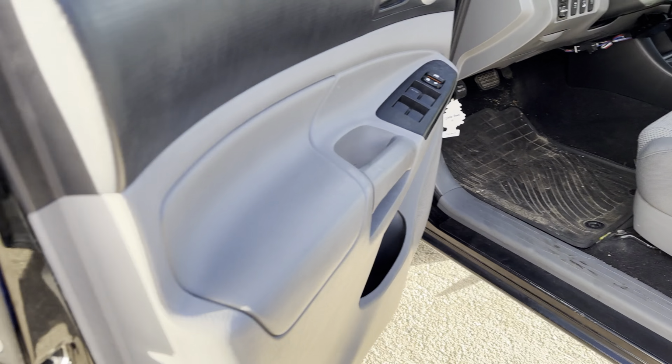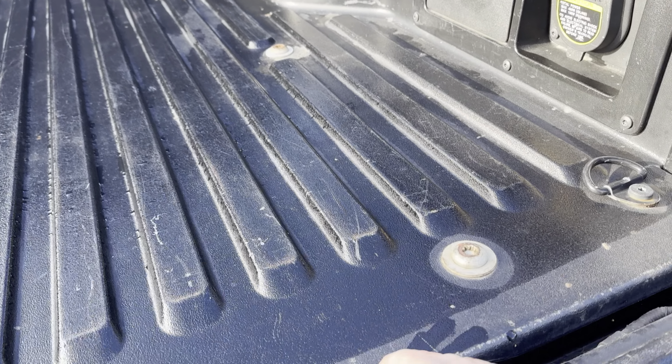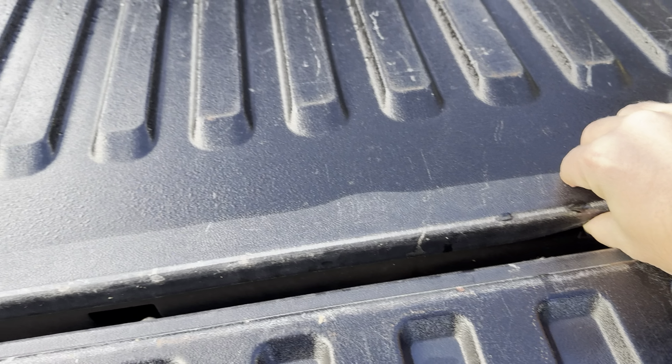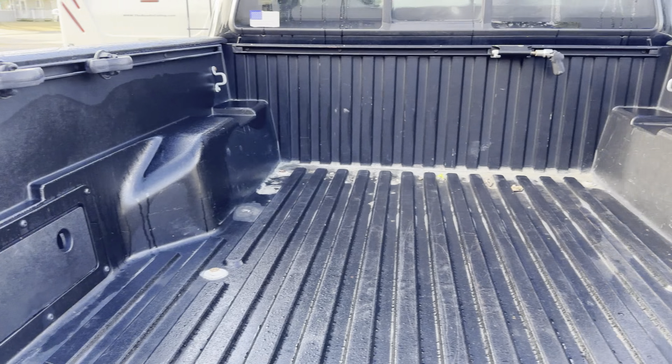Coming around back. Tailgate's in good shape. Opens very nice. You do have a little bed liner. Not exactly spray in, but it's attached really well. I'd almost call that like a tray style, but it's much more attached. Doesn't really just drop in. So nice bed liner there. Passenger side looks good.